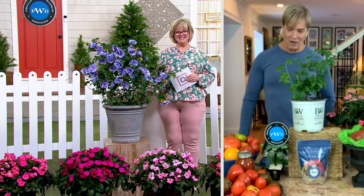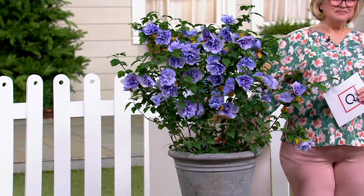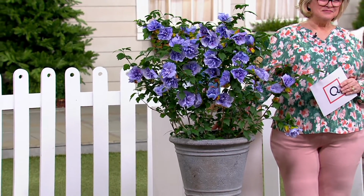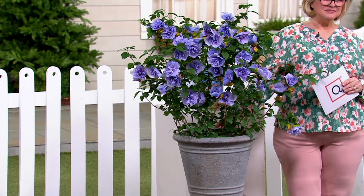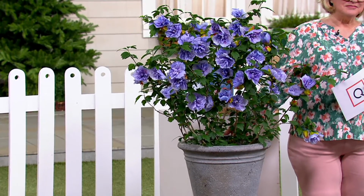Yes, indeed they are. And this is also a Proven Winners selection, so you know that it's top notch. And they are double to semi-double, in that beautiful blue color. Think about the small trees and shrubs that bloom all summer. There are almost none. This one does, and it is low maintenance. It will grow in not very good soil at all. It'll grow in clay, it'll grow in sand. Full sun is what it really loves, but it will grow in some shade.